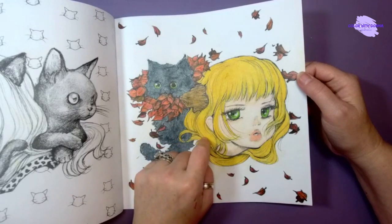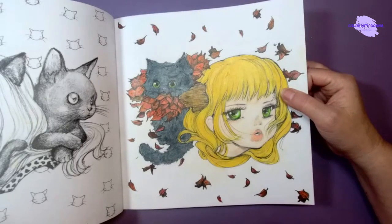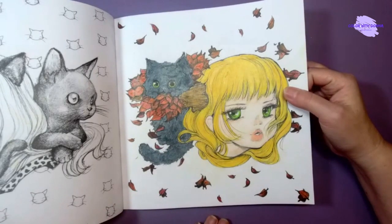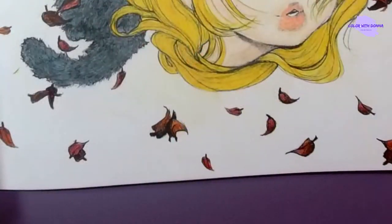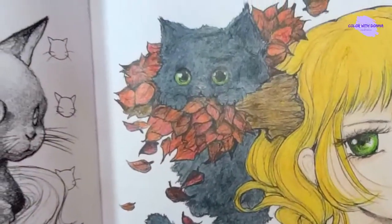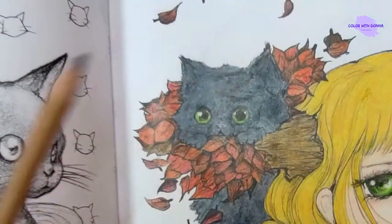But then I was like, oh, I wonder if Tritones would make the hair easier. And oh, would Tritones make the cat easier? And it's like, oh, now you've messed up the picture. But I do like the way the leaves turned out with a Tritone pencil. The Tritone pencil is just one color pencil.